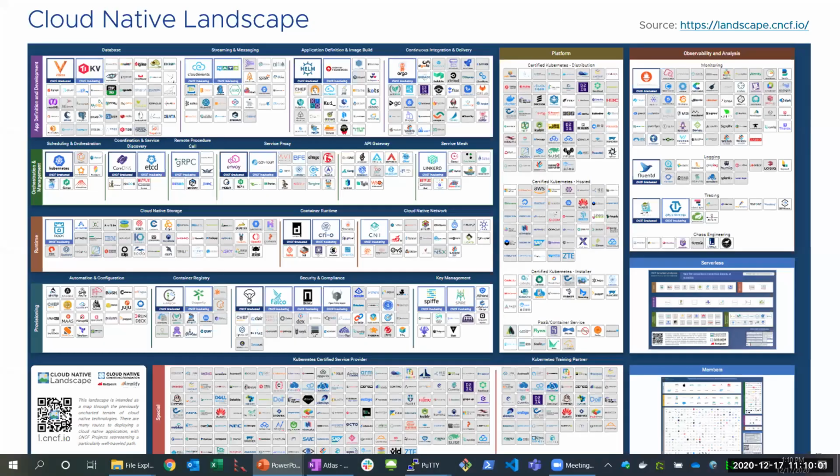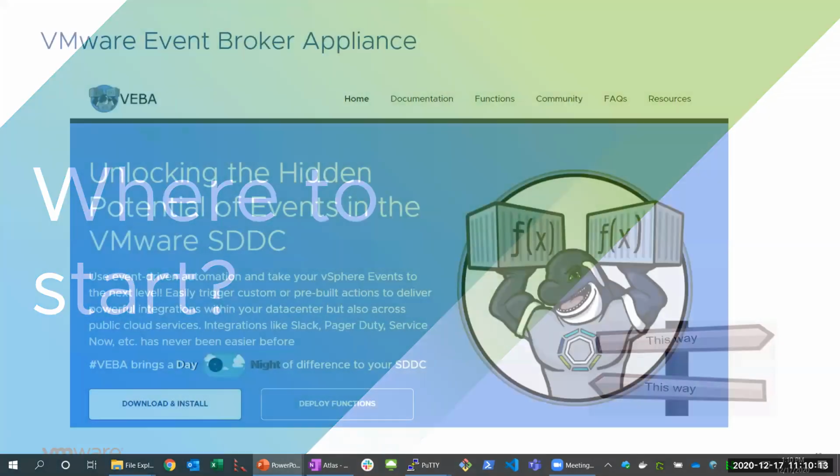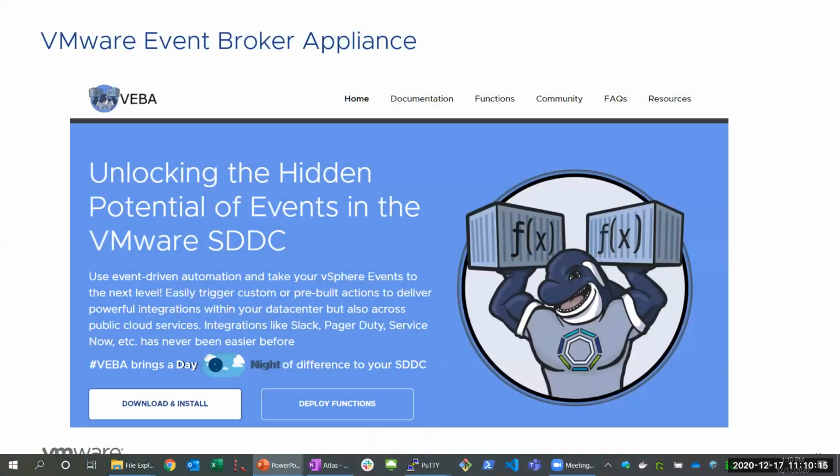Now, here's the full view. This is the whole landscape as it sits today from CNCF. I don't know what to do with that. I had no idea what to do with that. How can I even begin as a sysadmin to learn that? And I'm terrible at learning things just to learn them. I can't really focus. I need a project.